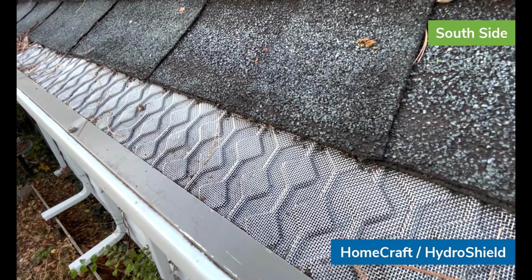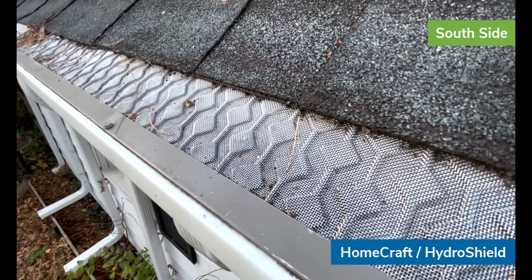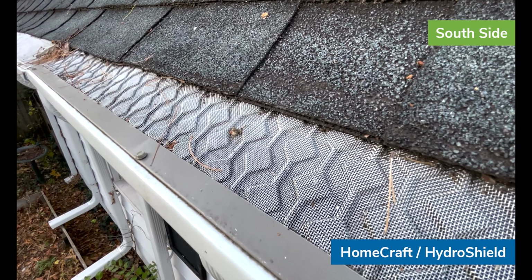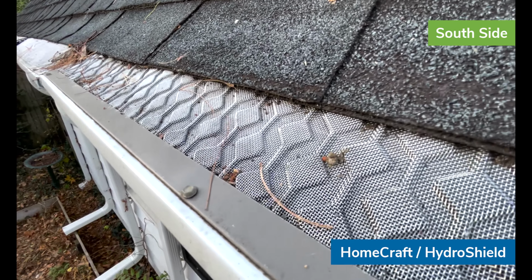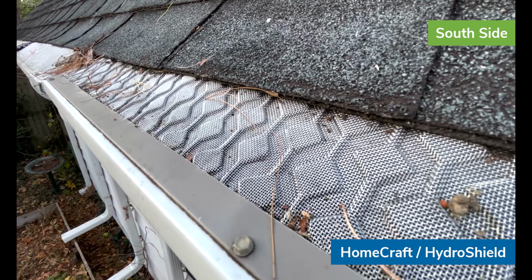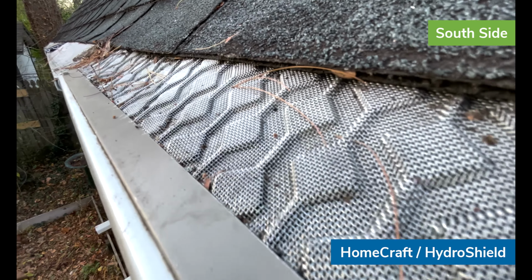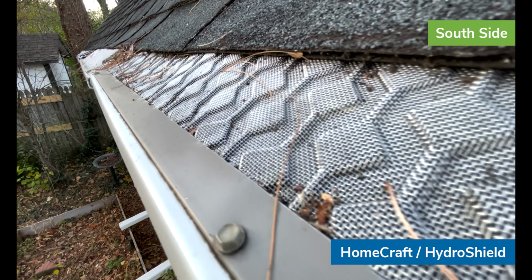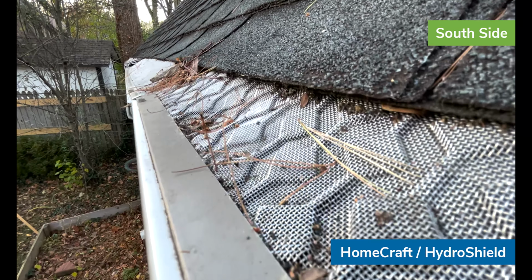This is the diamond screen when I was last up here a week or so ago. This thing was fairly well covered with leaves and pine needles. Now you can see that the bulk of it is free and clear to take in the water. What we do have are some residual pine needles, some of which are just laying flat on top of the gutter screen, and some of which are plugged into the holes on the gutter screen.